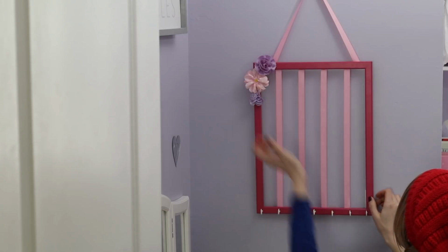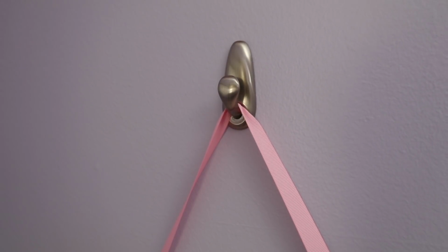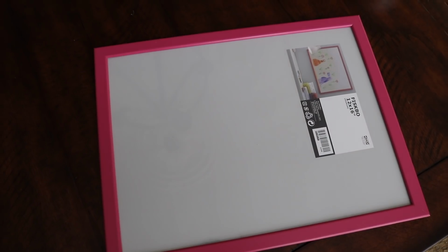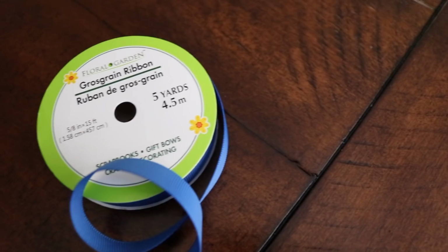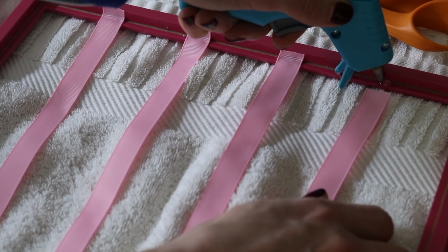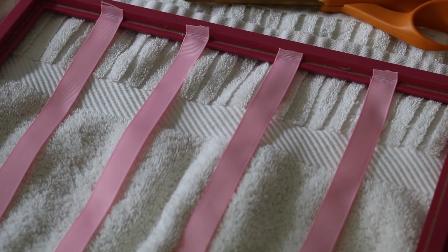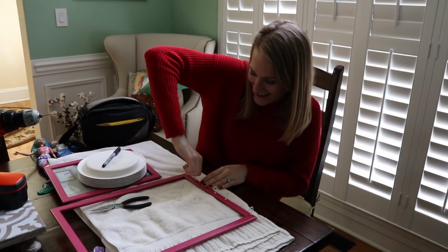Also, you can use frames to maximize wall space for accessories. One of my favorite tricks is to take an IKEA picture frame, these are just $3.99, some Dollar Tree ribbon, glue it onto the back of your picture frame, add a hanger, and optional is to drill some holes in and add a few hooks, and this makes a beautiful jewelry display organizer.